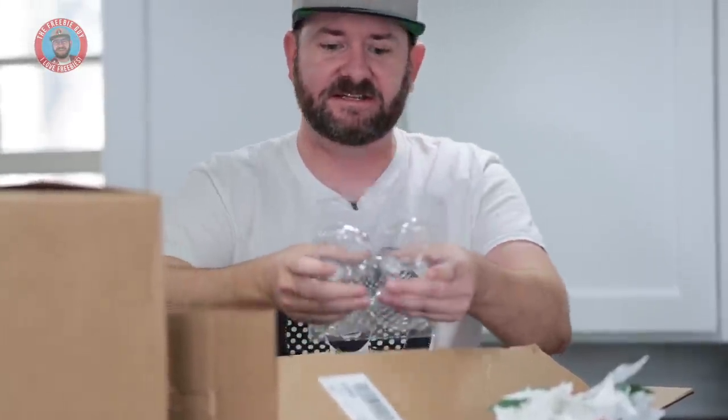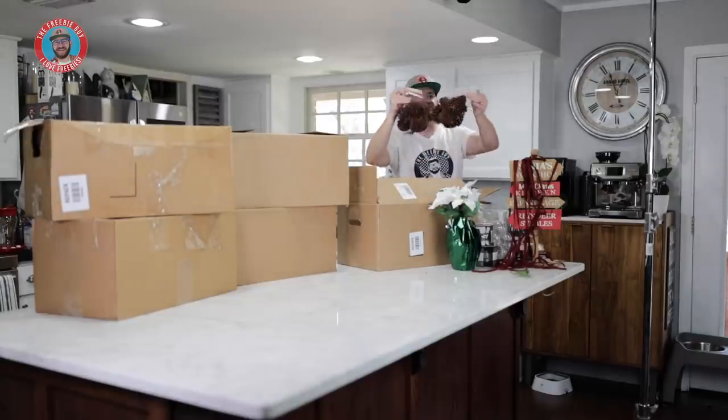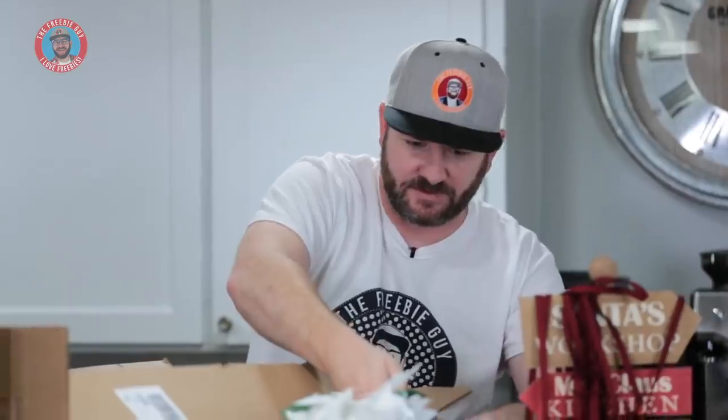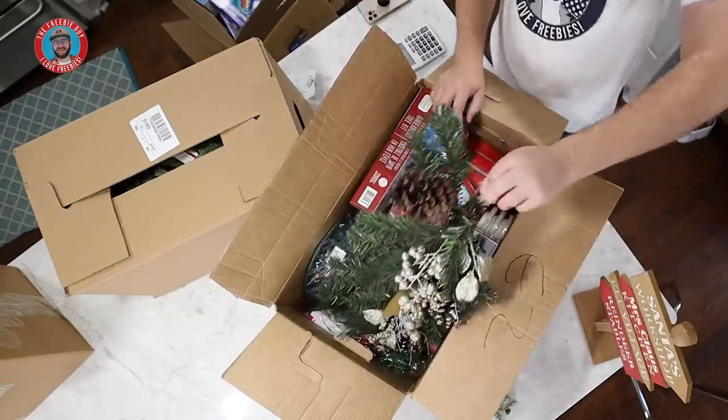These are clear plastic DIY ornaments. These were $10 each. We got pine cones, $7 each. We got 1, 2, 3 pine cones. This one is $15. That's a cool ribbon. And there's two of these things of glass ornaments, and these were $20 a piece. It's box of stuff number two.